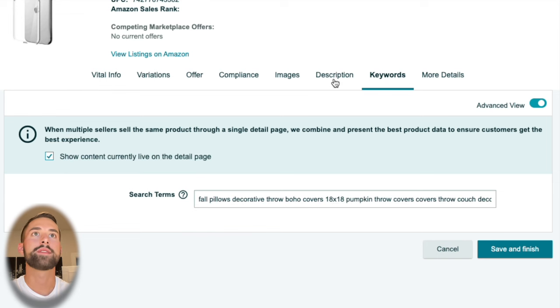and now we'll go ahead and add those to our description and over to the Vital Info tab and put them in our title organically. That way, it just enhances the search engine optimization for our listing here.